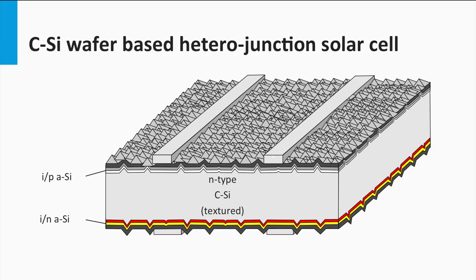As discussed earlier, for high-quality wafers like this n-type float zone monocrystalline silicon wafer, the recombination of charge carriers at the surface determines the lifetime of the charge carriers. The advantage of the HIT concept is that the amorphous silicon acts like a very good passivation material. In this approach, the highest possible lifetimes for charge carriers are accomplished. The crystalline silicon wafer-based heterojunction solar cell has the highest achieved open circuit voltages among the crystalline silicon technology. Panasonic achieved an open circuit voltage of 750 millivolts.